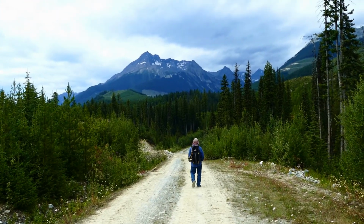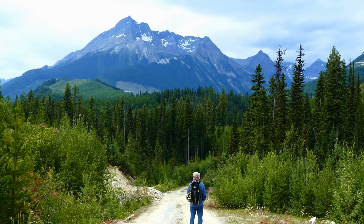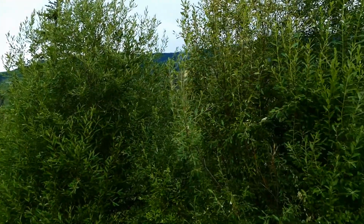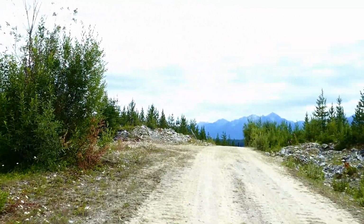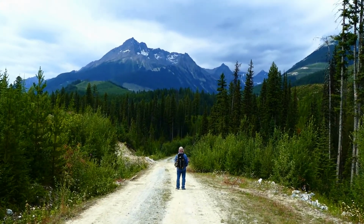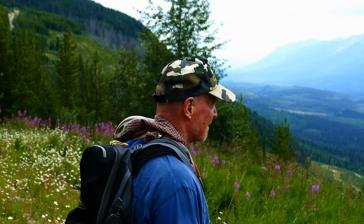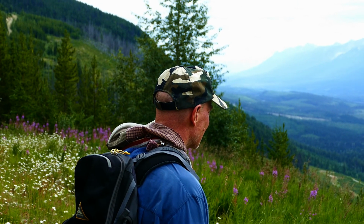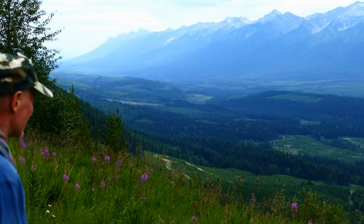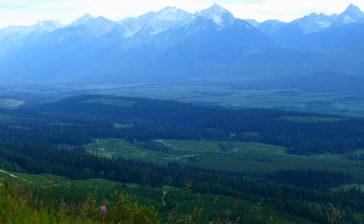Another day, another hike. This is off the Wolverine Forest Service Road. That's where we came from. Quick pan. Okay, just stopping at a viewpoint. We're on the Wolverine Forest Service Road off the Beaverfoot. And, I just lost focus. And there's the Beaverfoot Valley.